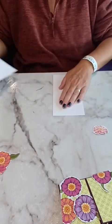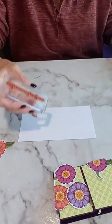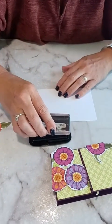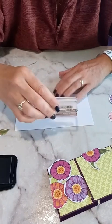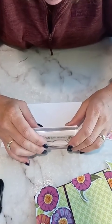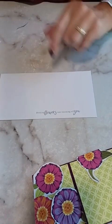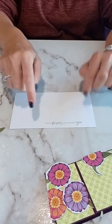All right. What I'm going to do is I'm going to take my sentiment. I'm going to ink it up with some black, Memento Black. Some ink. Get that on there. And I'm going to stamp it on here. Now I want to leave a little bit of left and right for the sentiment because I do want it to fall off the page. Okay, you see I didn't bring it right up to the edge. I have it kind of enough space on the sides here.